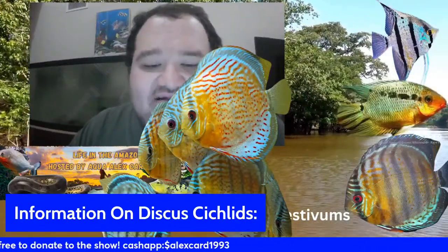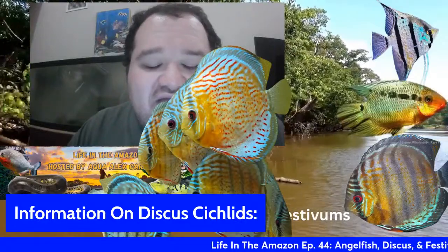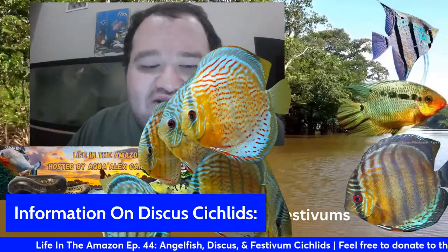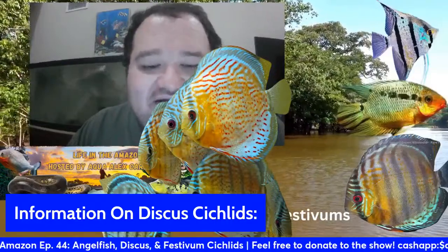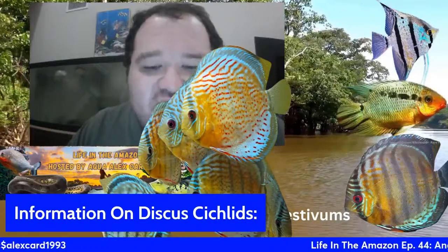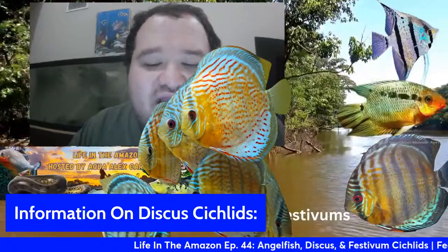In contrast to angelfish, however, extended finnage is absent, giving Symphysodon discus a more rounded shape. It is this body shape from which their common name, discus, is derived. The sides of the fish are frequently patterned in shades of green, red, brown, and blue. Some of the more brightly marked variants are the result of selective breeding by aquarists and do not exist in the wild.